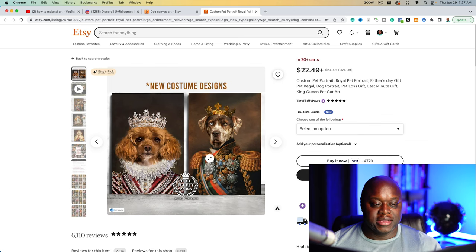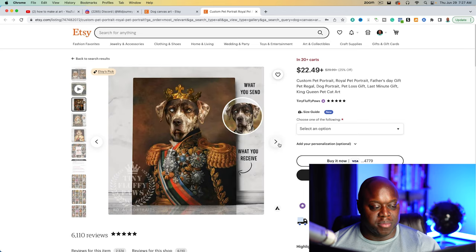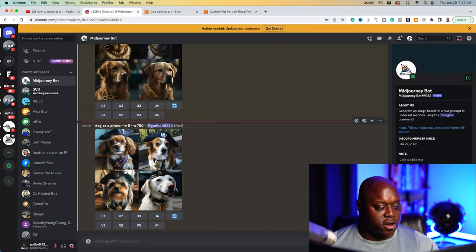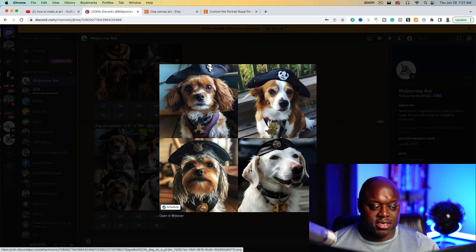Before, you would need to have an idea of drawing and painting in order to put this together. Now we could say dog dressed up as a military whatever. And we could even get more detailed and say Doberman Pinscher dressed up as a military sergeant. But if we come back over here, now we've got dogs dressed up as a pirate. And to be honest with you, you can't really tell that this is generated with AI. This is insanely good. This is frighteningly good.